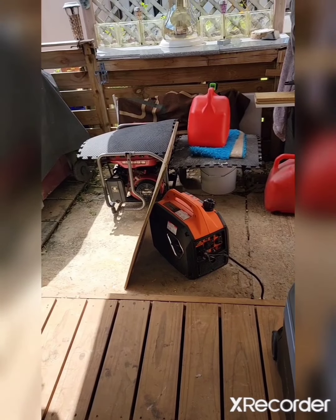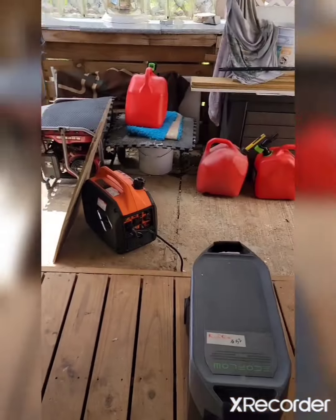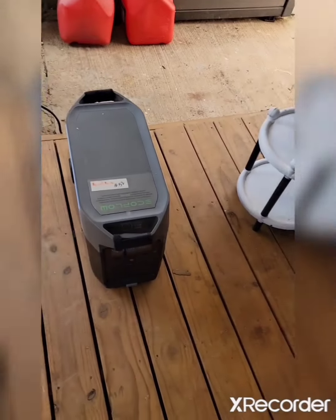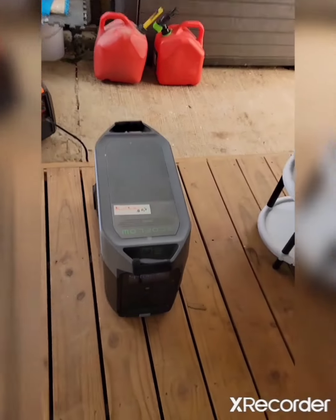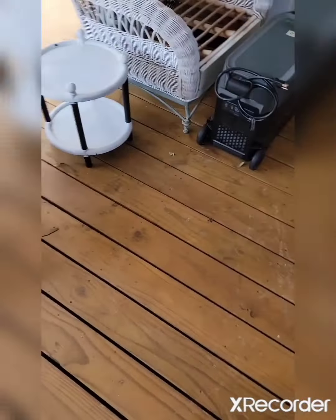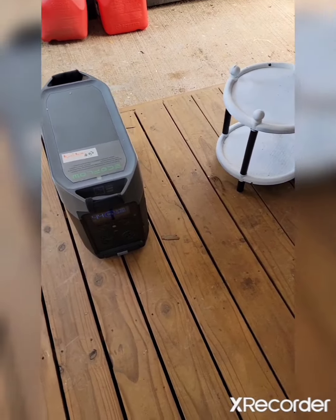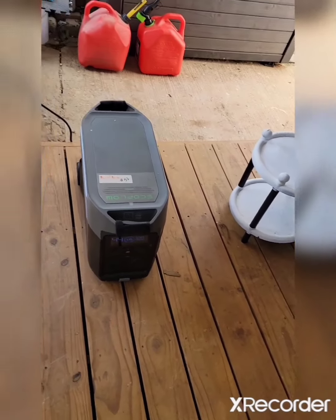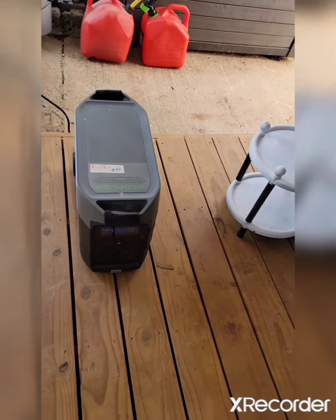But from what I understand, you're not supposed to use these because they're not inverter generators. You're supposed to use inverters only to charge these up. But I haven't had any damage to them. They work just fine. The only thing I'd say is low runtime, a lot of money. So I got 10 hours of runtime for $10,000. It's $1,000 an hour. It does not pay for itself. So it's only affordable if you can afford it. Other than that, it's not really a good deal.